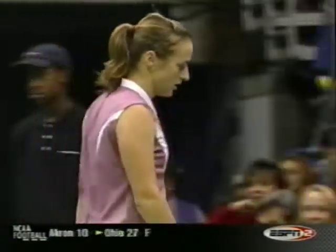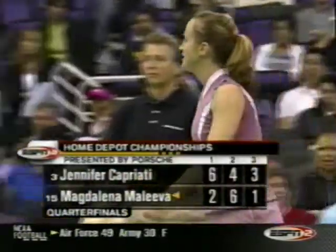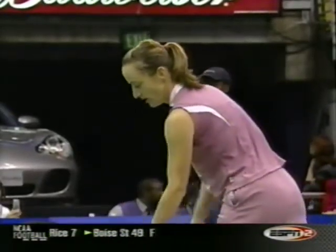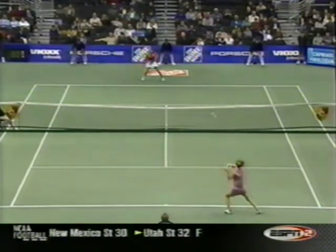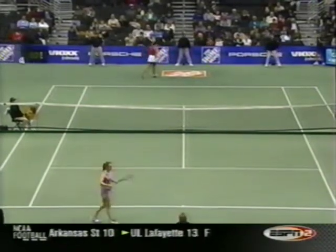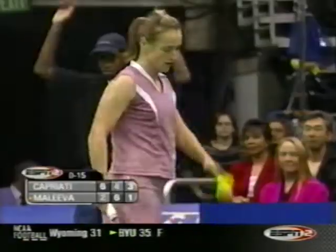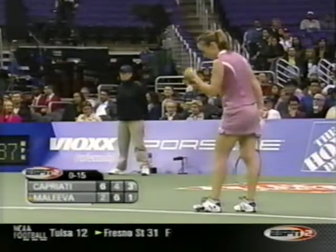There's one break back. Capriati leads 3-1. Little fire from Maggie Maleeva. Getting pumped up. Capriati broken 5 times now. Now Maleeva can only hold on to her own serve. Both have shown that they can break serve with no problem. Maleeva not known for the big serves, but boy, could she use a couple in this game. Some free points, anything to give her some cheapies on serve, as she really missed them.